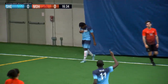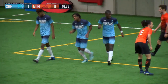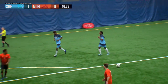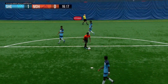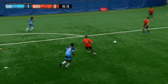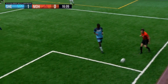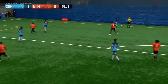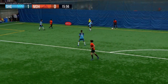Great effort. Sheridan Bruins opening up the scoring. We saw Mohawk do the best they could, scrambling back, trying to make life tough for the Bruins, but converting. Wide open chance. 1-0 for Blue. Just 4 minutes gone by, we already have our opening goal.